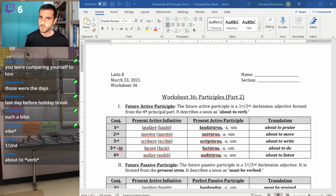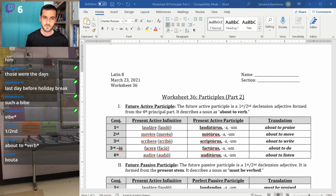We've talked about in class going to, gonna, finna, I'ma, all great ways in English to translate this participle. When you say I'ma head out, I'm bouta, these are all different ways that we express the same idea in English. So while you may not say to a friend, "Oh, are you about to leave?", which is a perfectly fine thing to say in English, perhaps you say, "Are you going to leave?" All the same. To make this participle very easy, we're going to start with our fourth principal part, whatever that fourth principal part happens to be.